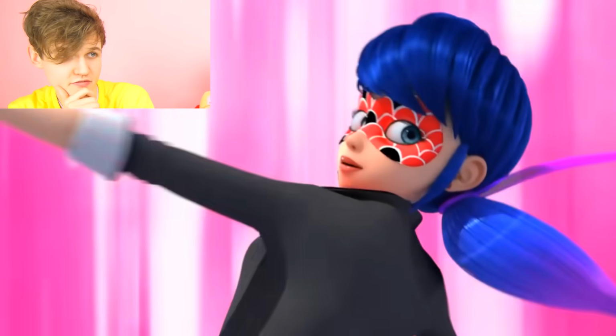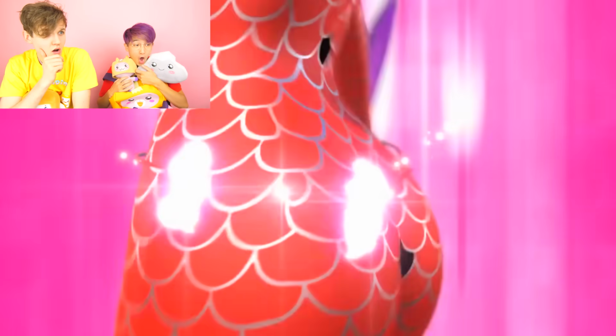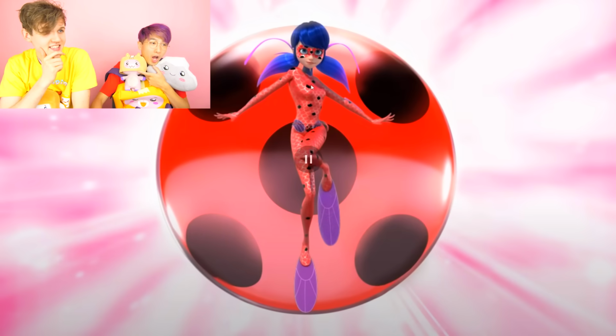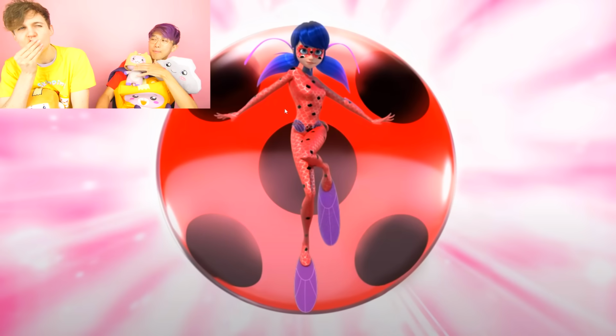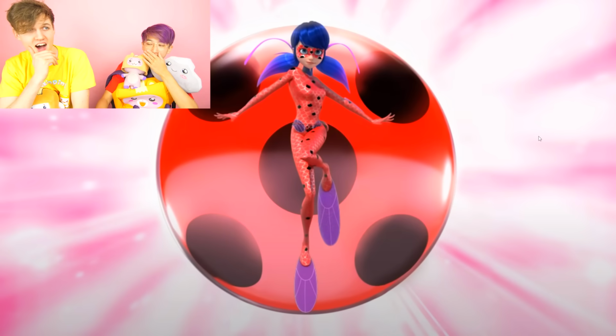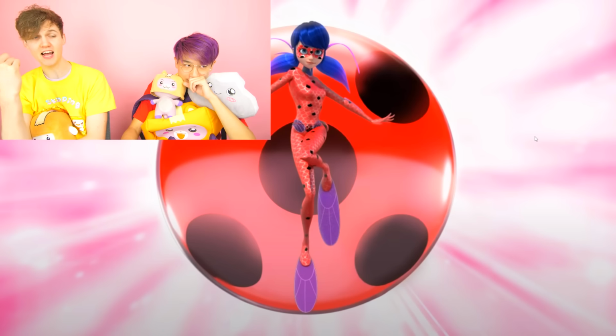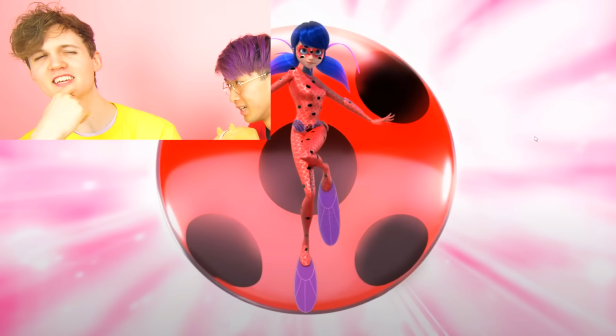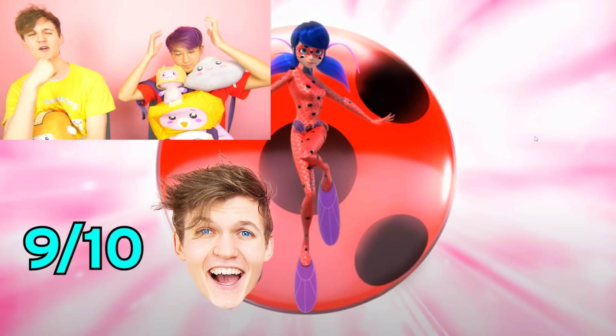All right, it's similar. It's very similar. It's not the same, Adam. She got scales. Wow. And fins. That's pretty crazy, I'ma be honest. I like this a lot. Would I rate this higher than the classic Ladybug transformation? I would say I'll give this a 9 out of 10.